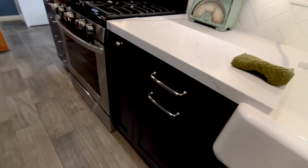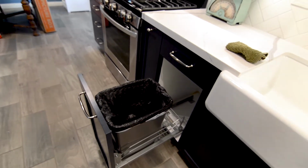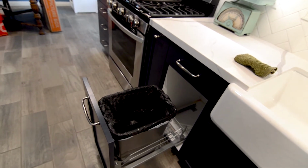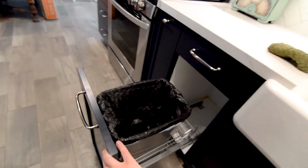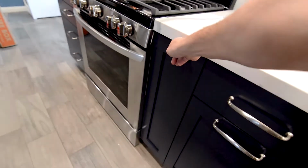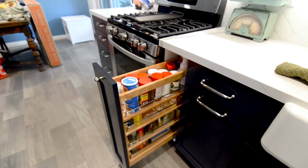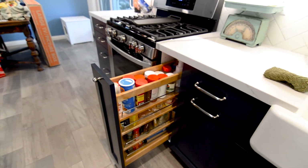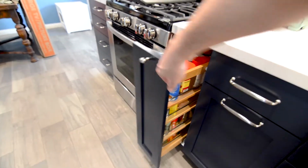We have our single trash can insert, and this is used when we don't have room for the double, which is a larger base cabinet than this one. And then also soft close. And then next you have your spice pull out. And now these are actual kits. So the cabinet actually comes with just an empty box, and then we have to build this in. And this is also soft close.